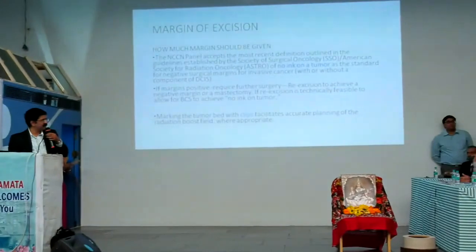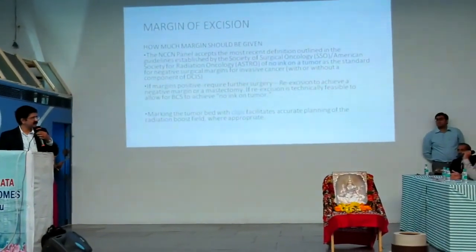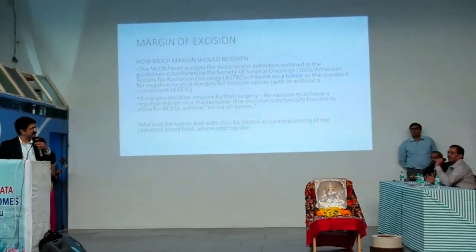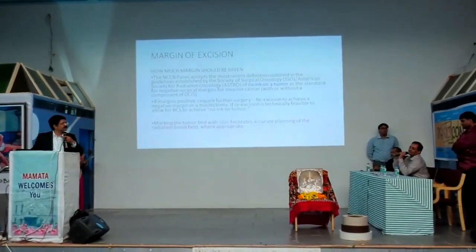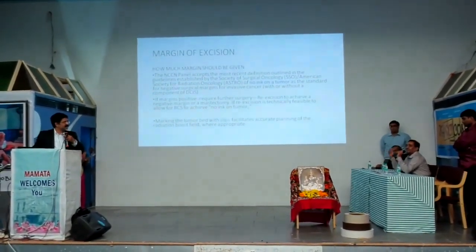So if the margin is positive, what should we do? If it is still possible to preserve, you should do re-excision. Don't think of mastectomy at the first instance. You can re-excise the margin. Then you classify them as focally positive or diffusely positive. If it is focally positive and the patient still wants breast conservation, you can go ahead with radiation therapy. Only if it is diffusely positive do you convince the patient to do a mastectomy.